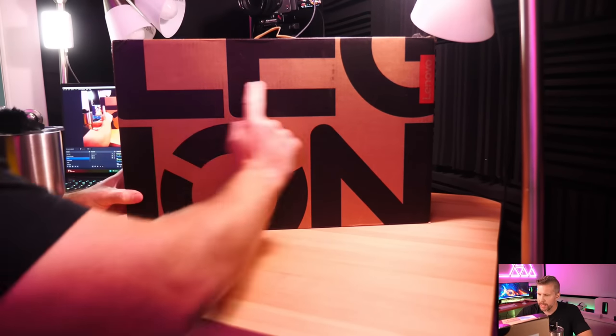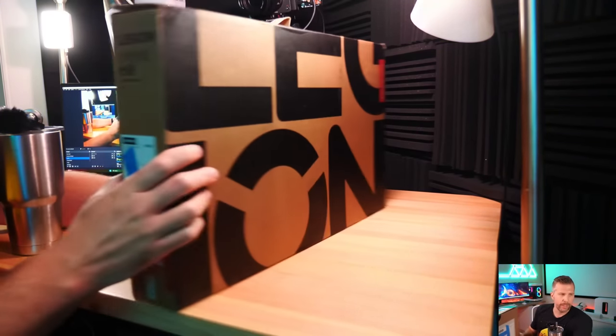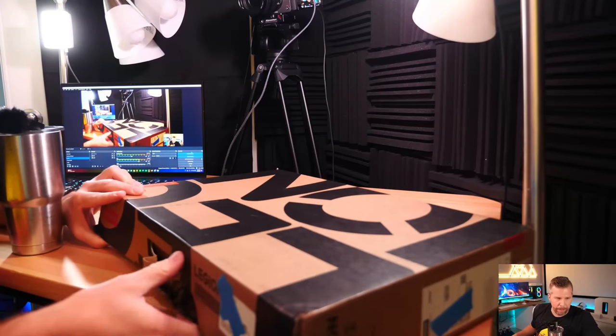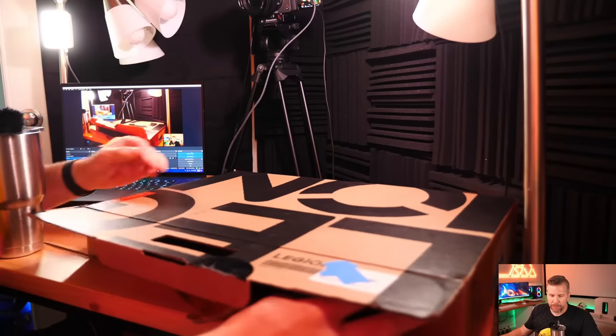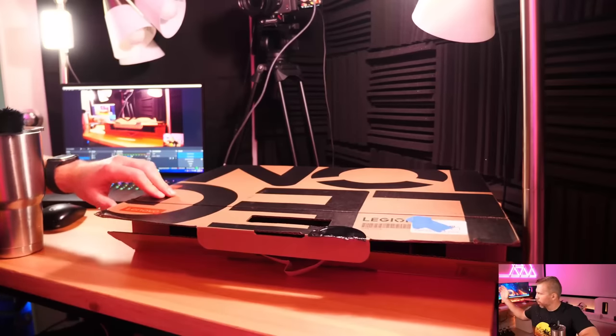You can see we got the Legion name there. On this side, I've just got a bunch of shipping labels and everything, which I've already blocked out. So I'm not going to really show that part, but this is the external box that this laptop shipped in directly from Lenovo. I did pay for this laptop with my own money.